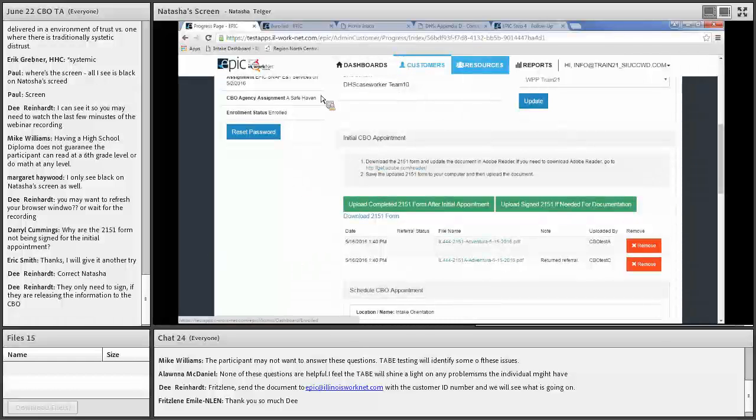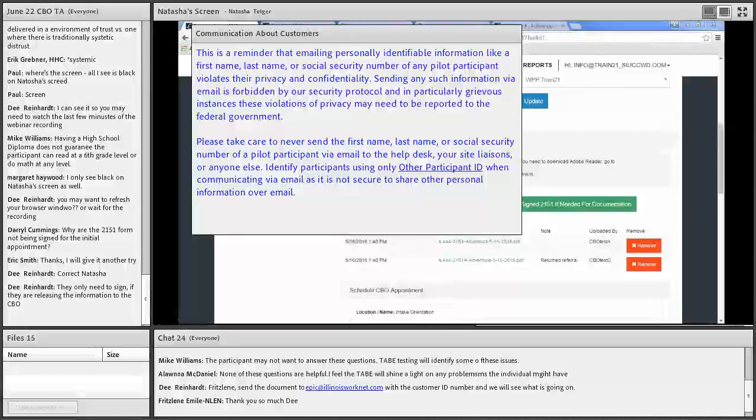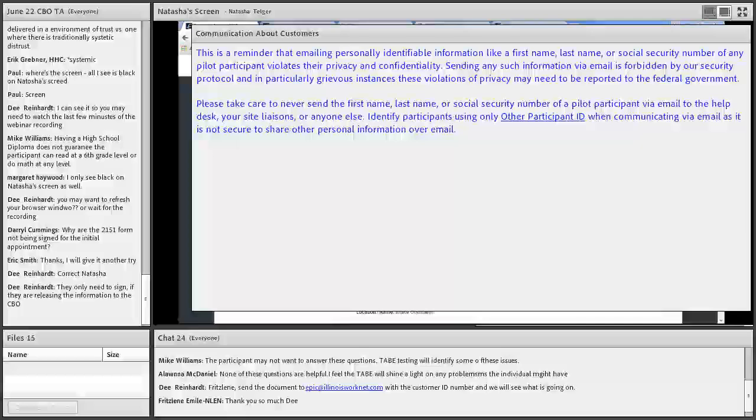Okay, one of the other really big items that we need to talk about is using personally identifiable information in email. We can't include first name, last name, Social Security, or any of that information in email. So we have a change that should be going out tonight on the messages that are coming from Illinois WorkNet. Instead of saying eligibility regarding a person's name, it will say eligibility for customer 123456. And that is the other participant ID. So we want to make sure that we're very careful with that information.